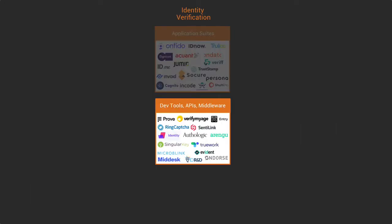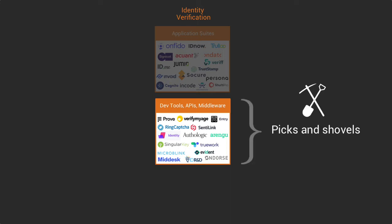In the infrastructure layer, you'll find the services that enable developers to create their own ID verification process and orchestration services. As we saw, there's a growing number of ways to confirm the identity of a user. As a consequence, there's an increasing number of pick and shovel startups that provide the technology to do that. For example, ID R&D is a technology company specialized in biometric authentication with facial and voice recognition, or Microblink for documents. But you also have in this group data provider companies that provide, for example, publicly available criminal records.